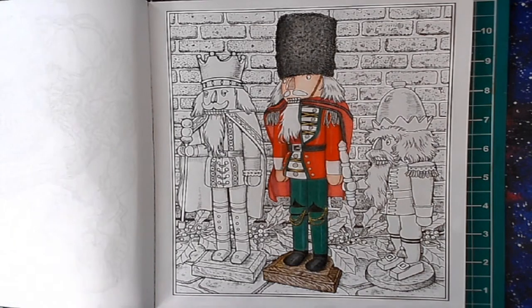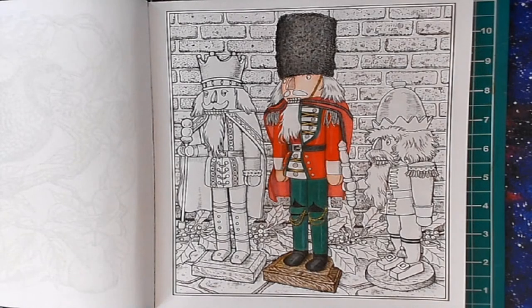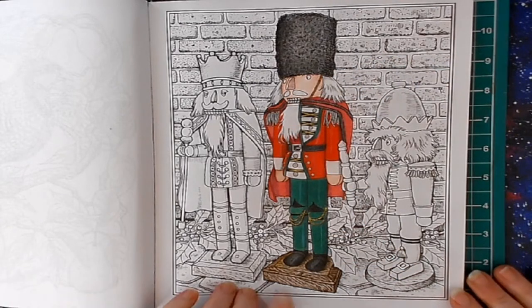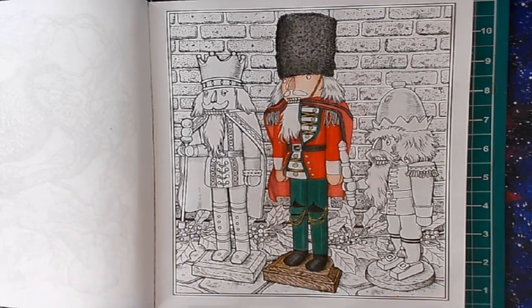All right, I gotta stand up and adjust myself because, like I said, it gets into my knees and I sit with one leg under me because I'm so short I can't reach the floor. Even in my own chair, it gets uncomfortable. So I finished the first one. I've still got some work to do on his base, but we'll get to that.